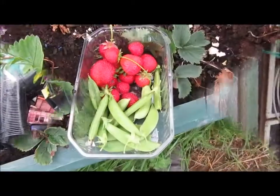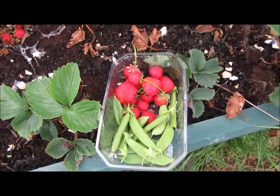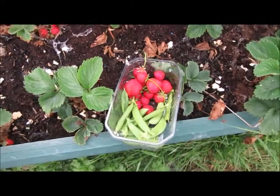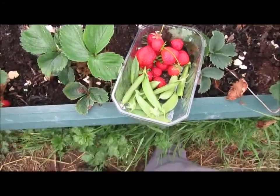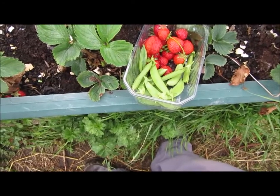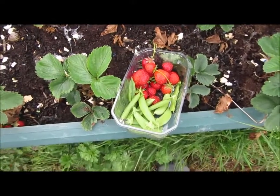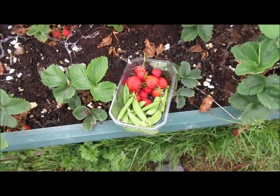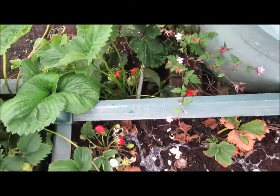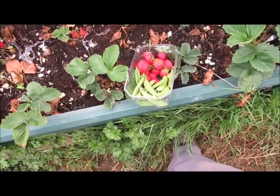Okay. Well, not a fantastic crop of strawberries today. There are a few still there, but not very big, so I'll let them develop a little bit more. And I've got a handful of pods of peas, and there's more coming, including some purple podded ones. So look forward to harvesting those next week. Yeah, still, as I say, there's still a few more strawberries to ripen off, but they'll come as they do.